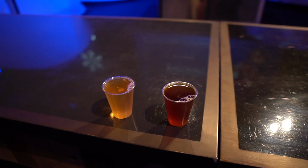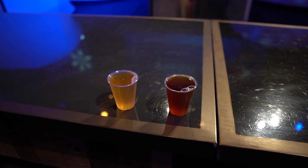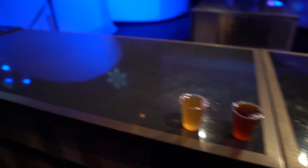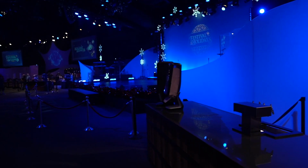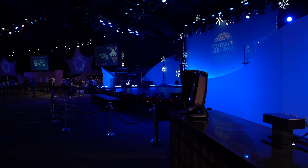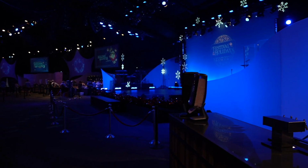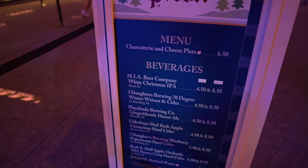Next up, I am here at Prost. I just decided to grab both beers to try. They were only $4.50 each for the smaller ones, but to the side, I do want to tell you guys, Joyful, they do perform in here. I'm not really sure on the show times, but hopefully we are around when they do come out. First up, the Ginger Ale. I think that's what it was called.